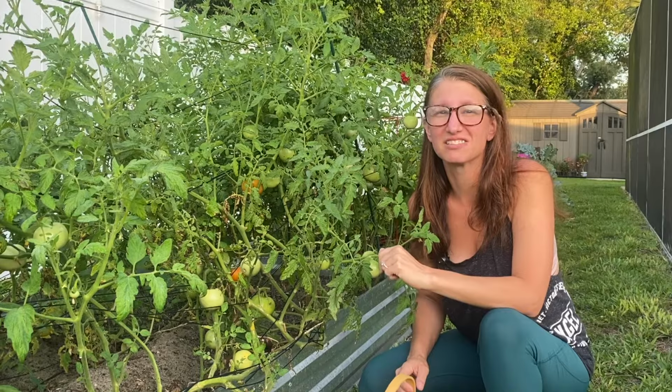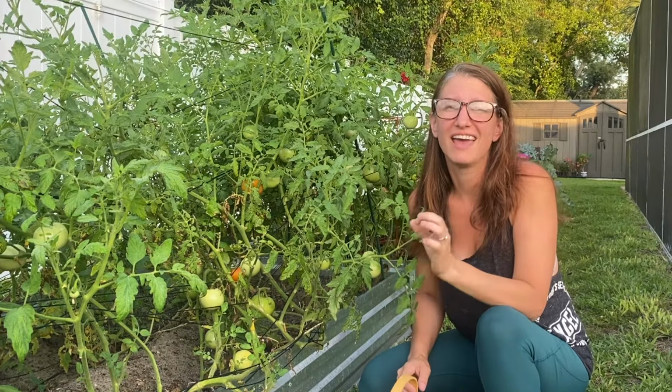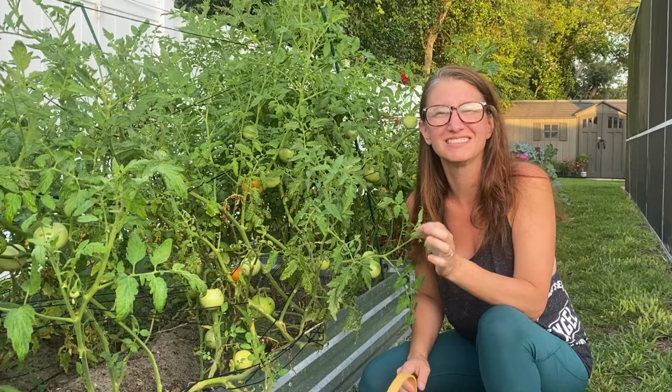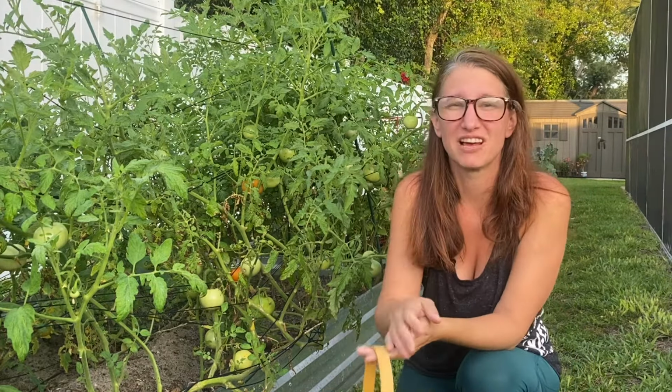Now let's dive into the stars of the show. Let's meet the tomato superstars that have stolen my heart and taste buds here in Florida. These are the champions that have battled the heat, outwitted the diseases, and endured all the pests. Let's start out with the paste tomato, San Marzano.